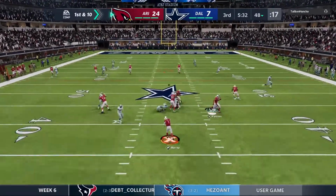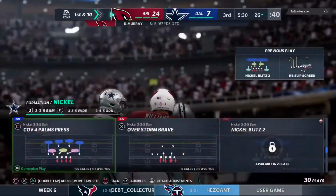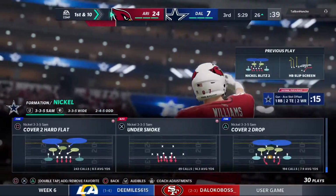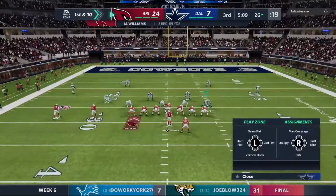Murray now to throw. Got a man over the middle. It's Williams. And he'll go down, but not before getting this inside the 30. 26 yards. A good pickup there, 26 yards.